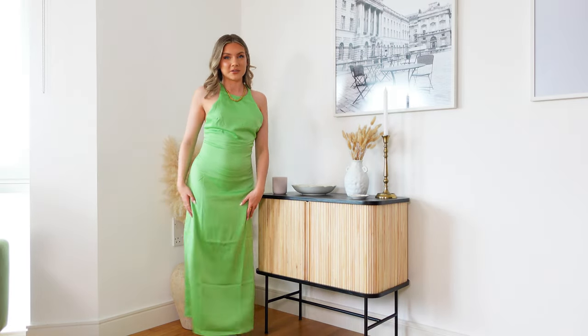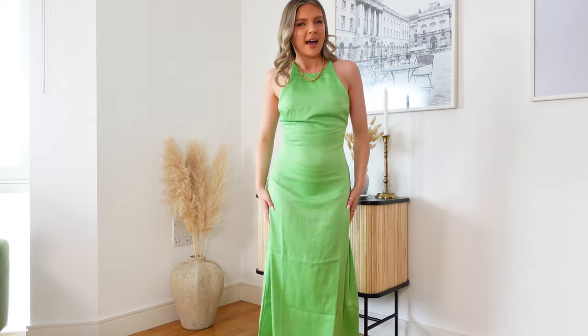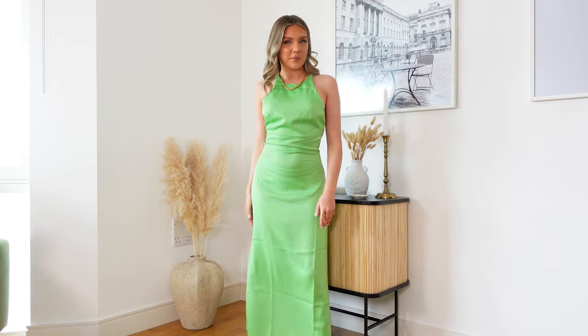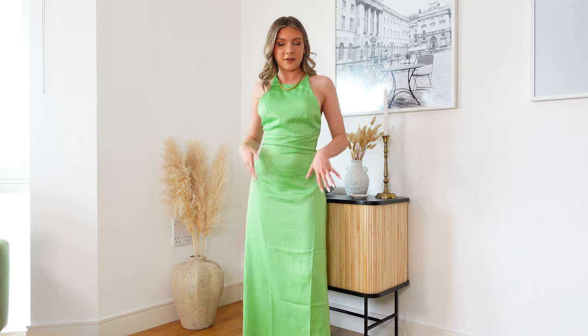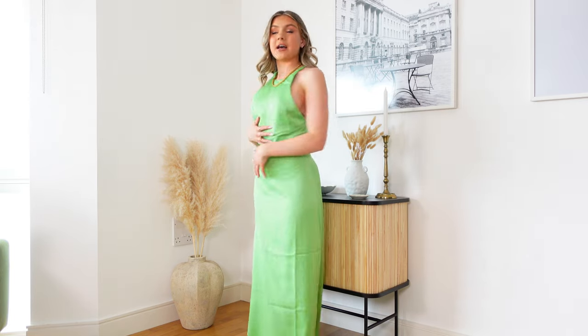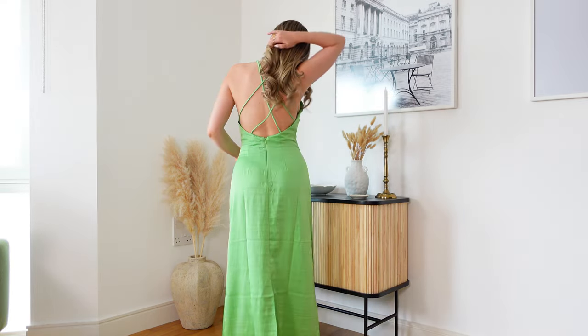Just got my little socks on, sorry, I know it's really gross. But yeah, it's a beautiful dress. I love the back. I'm kind of thinking I want to pick it up in the pink as well. If it fits exactly like this, then I will be very pleased. But yeah, I've never tried anything on like this from H&M. They've really pulled through. I mean, look at the back.